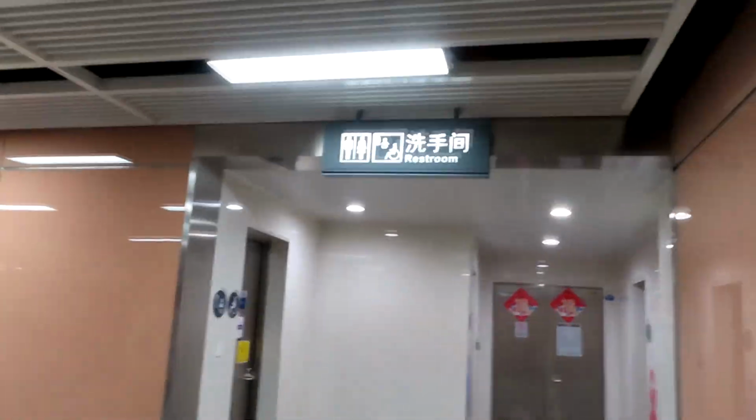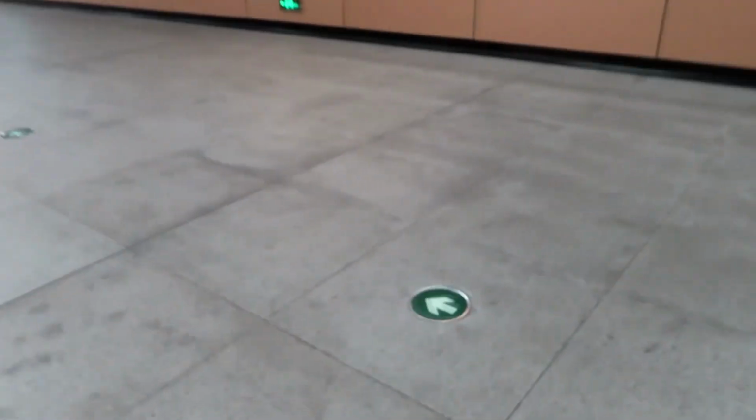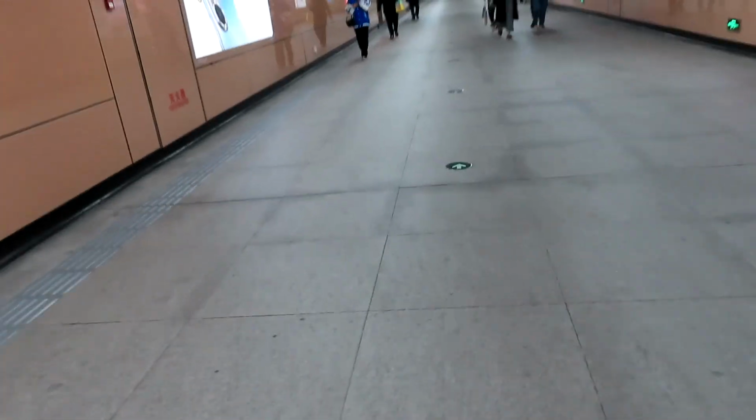We even have restrooms in the subway, which I don't know if that's a common thing in the United States. I'm willing to bet, though, if they do have restrooms in U.S. subways, that they're fairly disgusting.